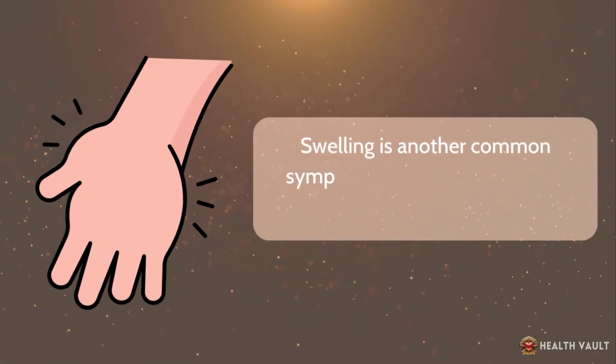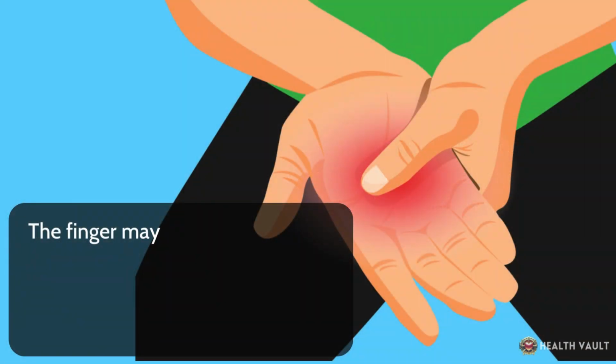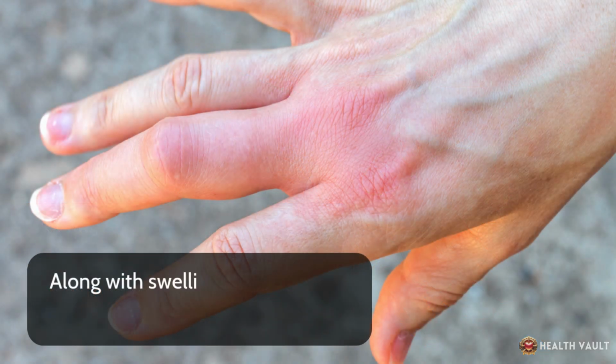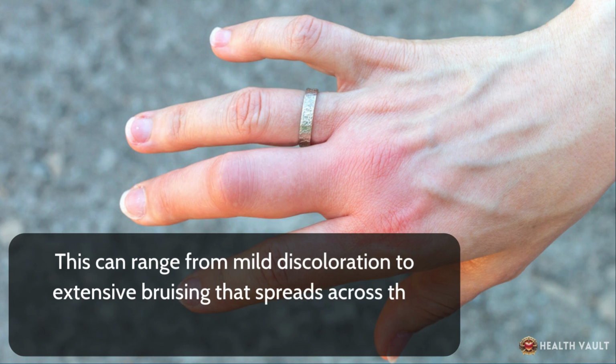Swelling is another common symptom that typically appears shortly after the injury. The finger may become noticeably larger than normal, and this swelling can extend to surrounding areas of the hand. Along with swelling, bruising often occurs. This can range from mild discoloration to extensive bruising that spreads across the finger and into the hand.